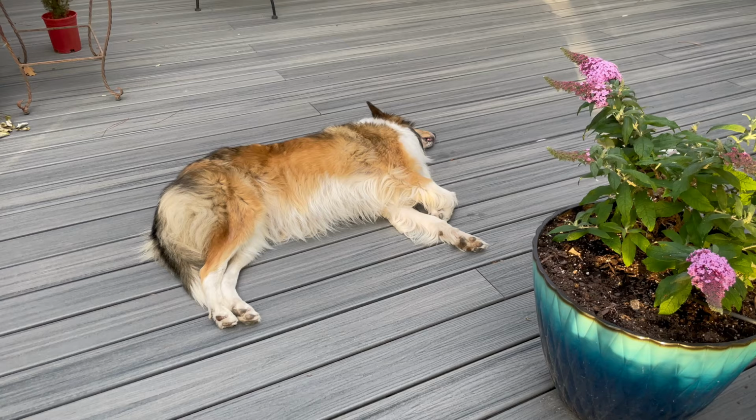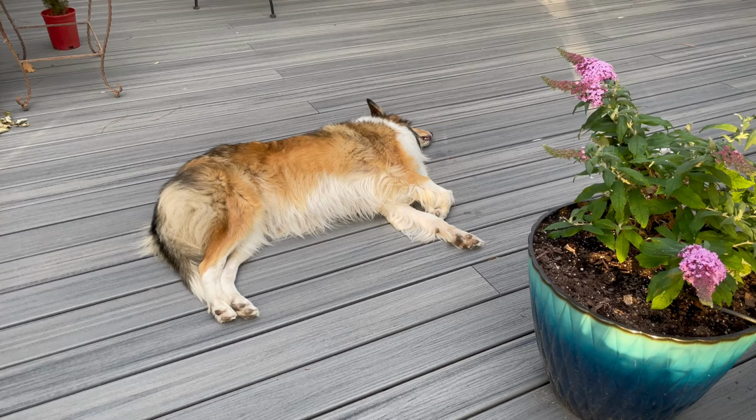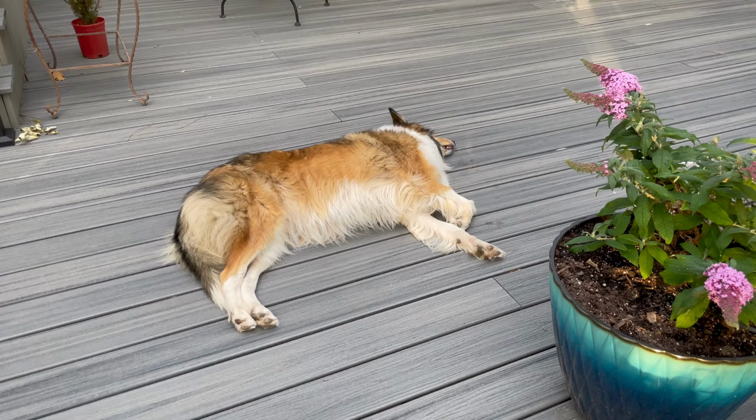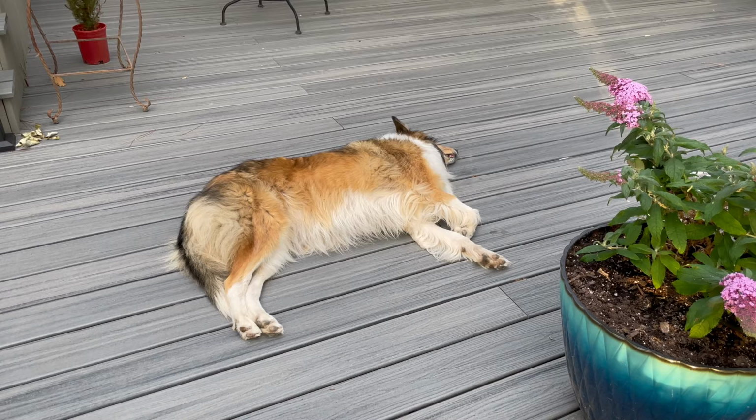This right here is our newest deer repellent. She's not new to us, but she likes to roam around inside the house all night long. She doesn't like to sleep, except for now, of course, during the daytime. So we decided last night we're just going to let her outside and let her kind of do her wandering around in the yard. And she barked most of the night.